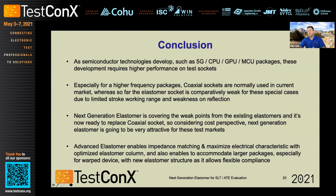Okay, so just in conclusion, the elastomers are becoming more of a workhorse for our customers because as the speeds go up and the pitches go down, the Pogo pin opportunities out there are more expensive, much longer lead time, and more difficult to implement into the test solution. And now we're reaching a point where an elastomer can be implemented easier, faster, at a lower cost of test than doing this with Pogo pins.